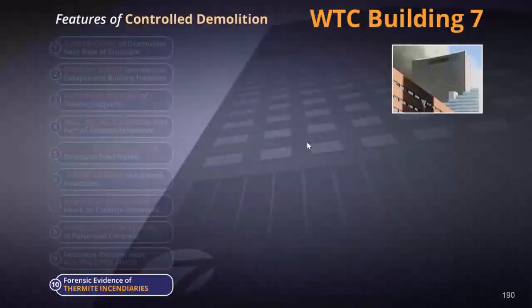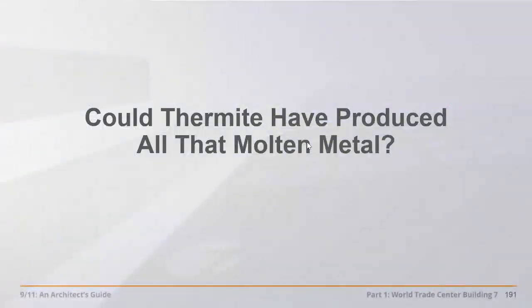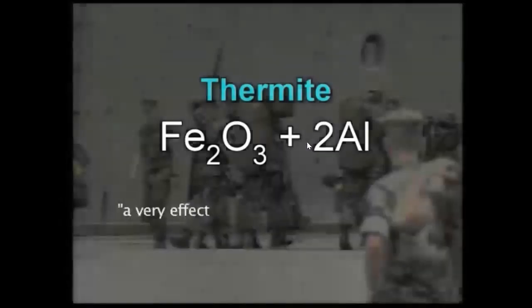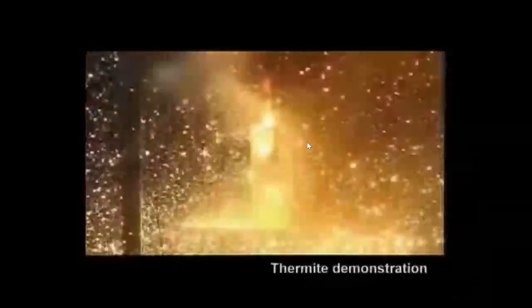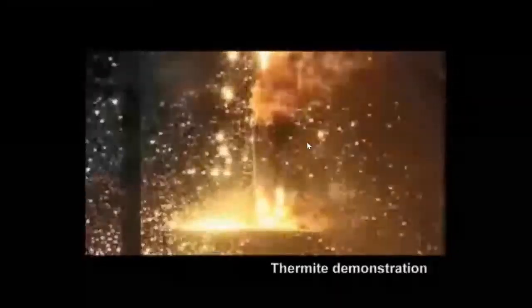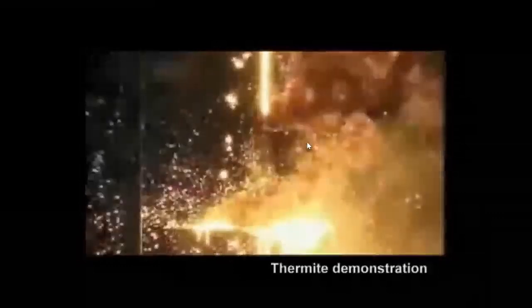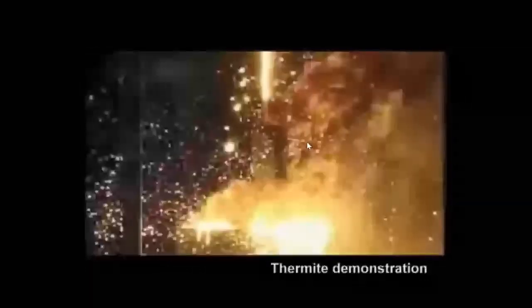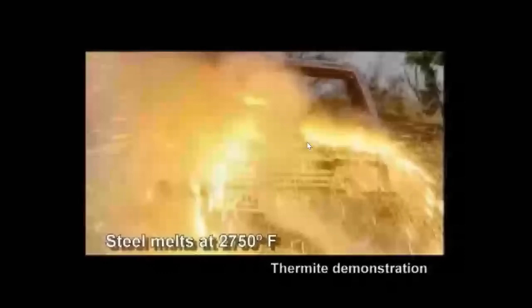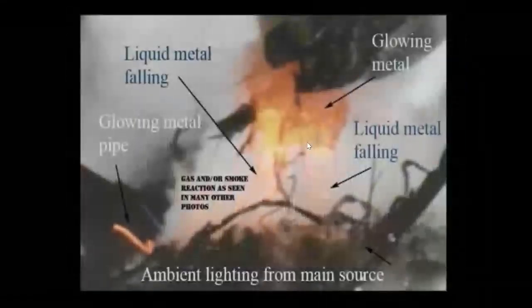What can cause the steel to melt? Well, let's go to our feature number 10, forensic evidence of what? Thermite? Could thermite have produced all that molten metal? What is thermite anyway? An incendiary used by the military, thermite is a compound of iron oxide and aluminum, which when ignited, sustains an extreme heat reaction, creating molten iron. In just 2 seconds, thermite can reach temperatures over 4,500 degrees Fahrenheit, quite enough to liquefy steel. We know that open-air fires cannot burn hot enough to melt steel, but metal had melted at the base of the towers.